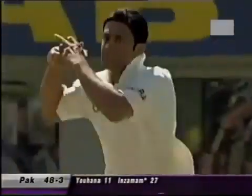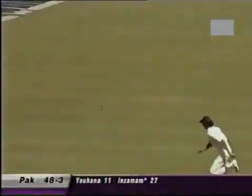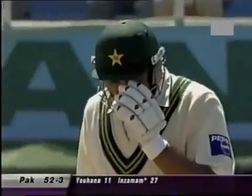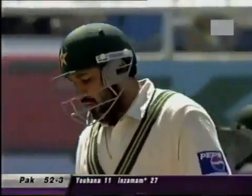They've changed their line, coming from over the wicket now, Anil Kumble. Driven through the covers, that should be 4. Irfan in pursuit, but it's going to be in vain. Very well played drive. And with that boundary, also the boundary also brings up the 50 for Pakistan, 52.